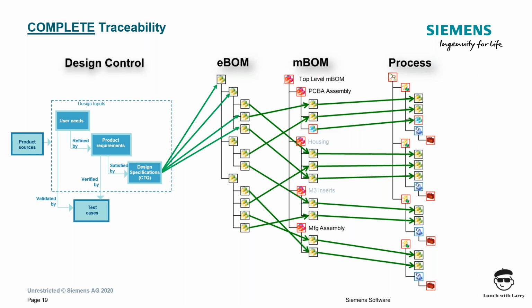So we really need the traceability between the design control, the performance model, what is our definition of good, to our actual authored design. Now, it's not uncommon that there are multiple engineering BOMs in that we have variants of the engineering BOM. So there's depth in this engineering BOM. Now what we want to do is manufacture it.